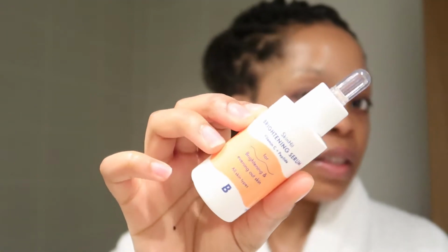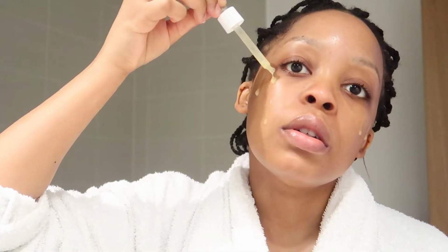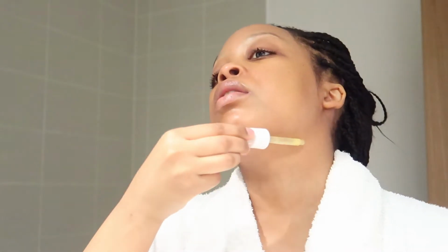Once I finish toning, I move on to my brightening serum. I'm currently using this brightening serum from Bay. It contains vitamin C and peptides, which help with brightening up the complexion, evening out the skin tone, and also fighting signs of pigmentation, which is something that I struggle with. I've been using this, and so far it's been positive, and it's been leaving my skin looking nice and bright and really glowing. I really like that, because sometimes my skin can tend to look very dull. So adding this to my skin routine has been the best thing.